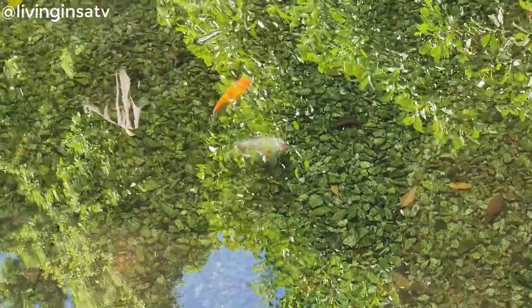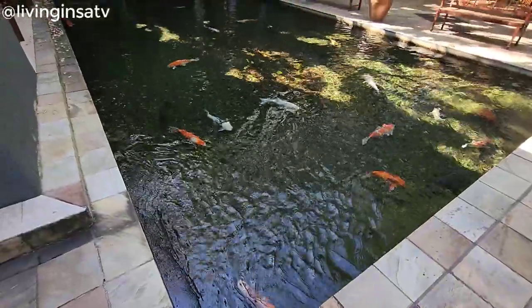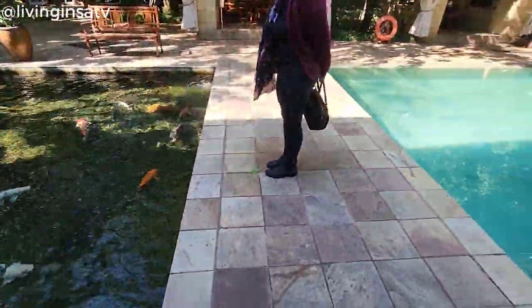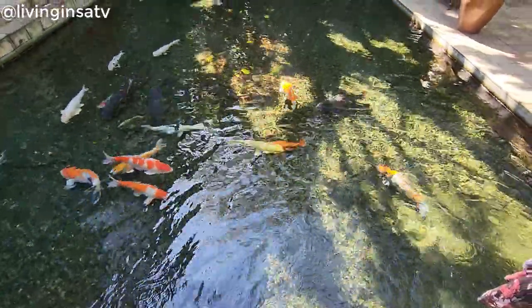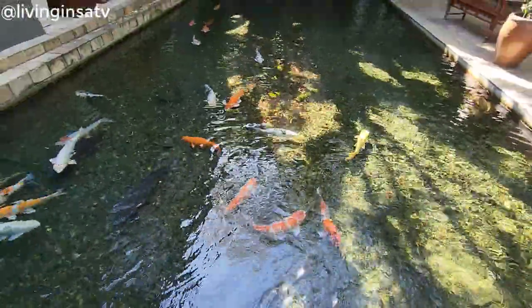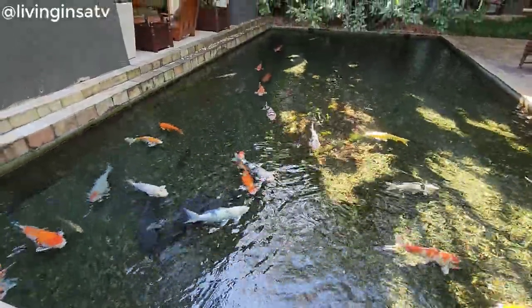Okay guys, so let me tell you about this detail that will blow your minds. You see these koi fish in the pool, right? We got two pools, small fish and big koi fish. To give you an idea, Japanese people have been breeding koi fish since the 1700s. And koi fish breeding is a very exact science of selective breeding. A proper koi fish goes for hundreds of thousands of dollars.